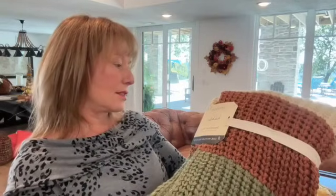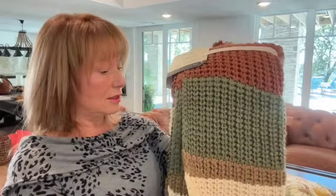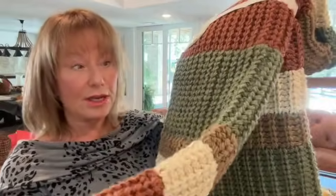And it's Nicole Miller, I would imagine. So this one was a little more expensive for TJ Maxx. It's $30, but I'm telling you, it's really, really high quality. I think if you saw this at a boutique, it would be $100.